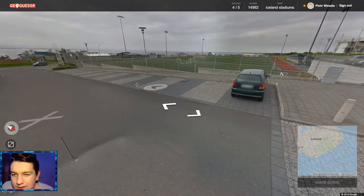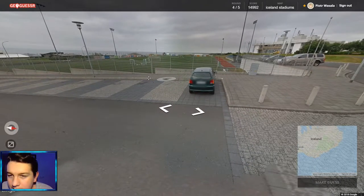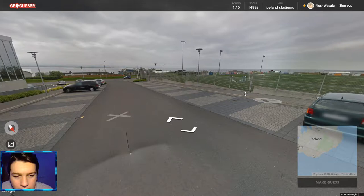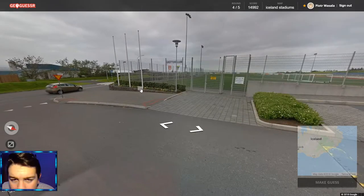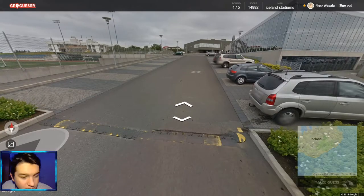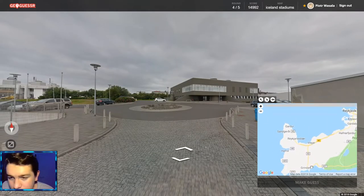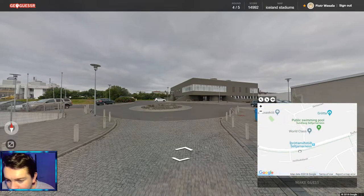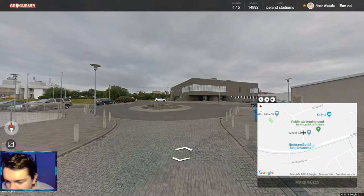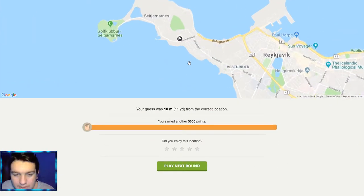I think I know which stadium this is. Oh, there's a sign over here. Yeah, I know what it is. So my thinking was indeed correct. So back here, we are around here, somewhere there. Yes, 10 meters away. Let's go.